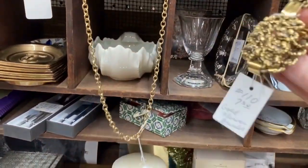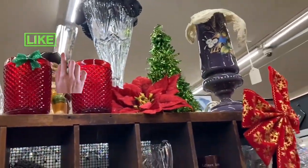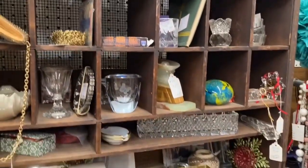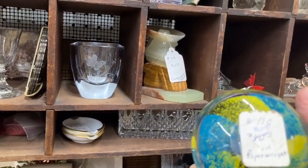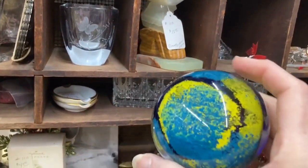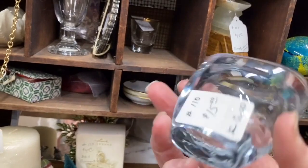A lot more of the antique shops are pricing their things at retail, and a lot of them are using eBay to get their prices. It's a beautiful paperweight, pretty colors. It was $40. It's on sale for $30. And there's some agate, cut agate that's probably from New Mexico.